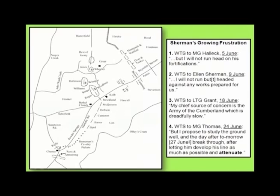He writes to Major General Halleck, who is basically chief of staff of the Union Army in the period, "I will not run head-on his fortifications." Okay, that's reasonable. He hadn't done that in Paulding County either. Good. He writes to his wife 4 days later, "I will not run butt-headed against any works prepared for us." Good. Constructive thinking. How does that begin to change?